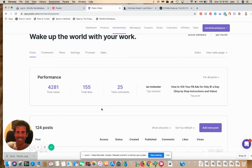Now, I'm not going to go through all these because there's some private stuff here for our community that probably is not appropriate for me to share publicly. And I've gotten admonished on that in the past from some folks who are partnering with me on this platform. So I'm not going to do that this time. But all this stuff, you can manage from here.